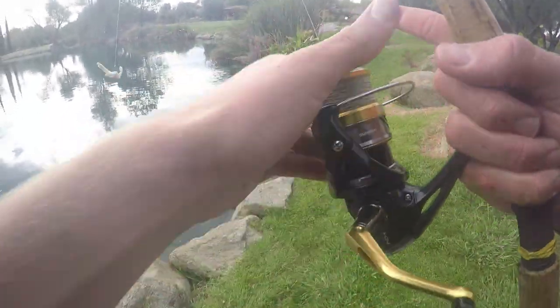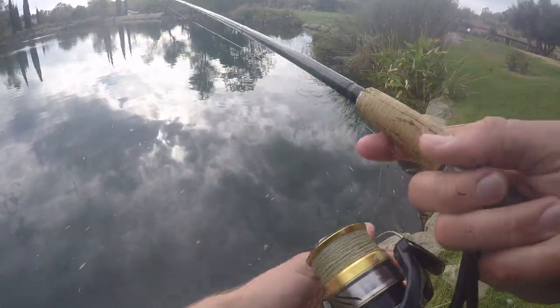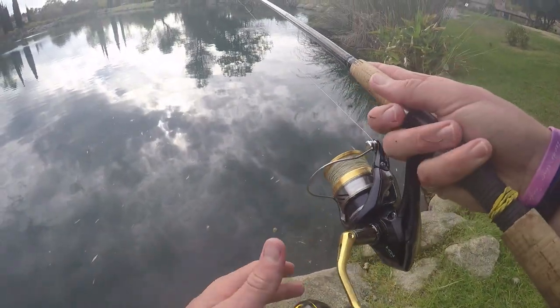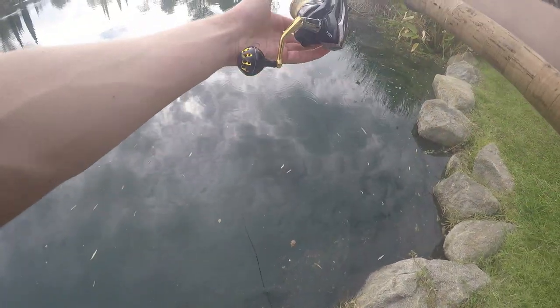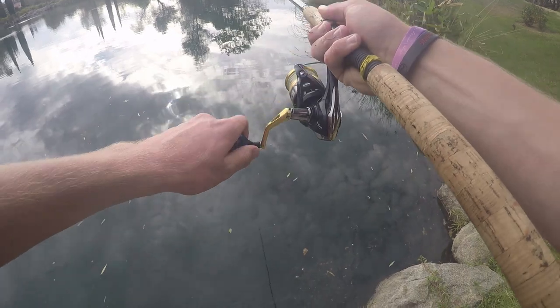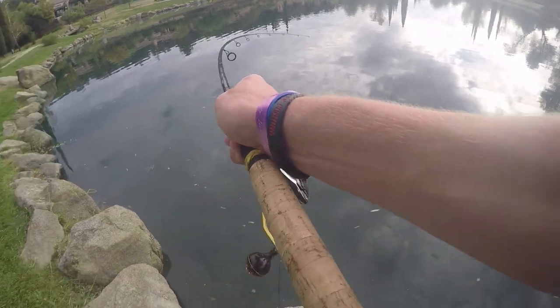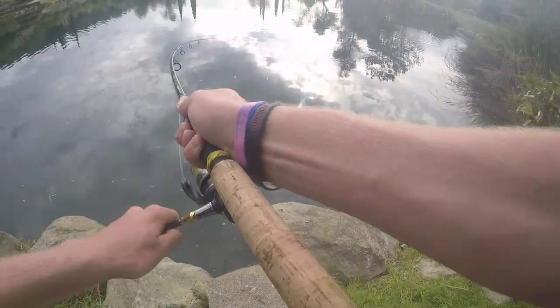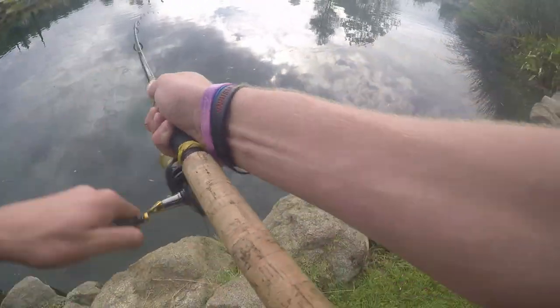This one right here could be a tough one because it's right next to these weeds and he could bring me in them, but we're going to try. Oh, that was too close. Dang it. There we go. Oh, got him. Oh, dang. That was the next cast after the other one. Oh, look at that. I called it. He ran me right in those weeds. I've got to get him out. There we go. Bringing him to the open water.